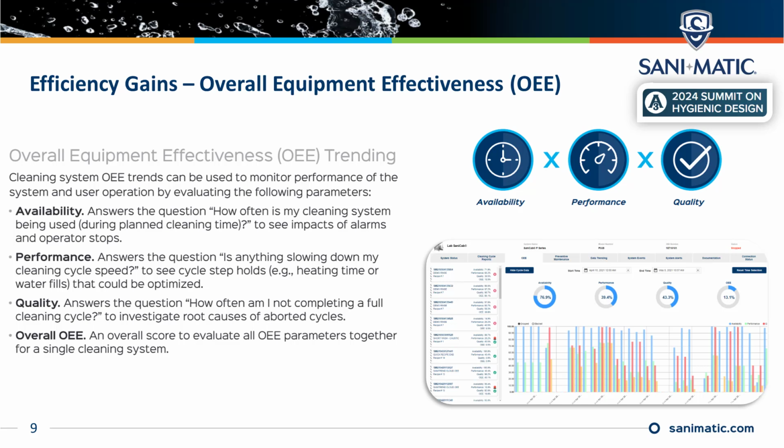On the performance side, this isn't necessarily a stopped CIP cycle. Again, I'll use CIP as an example. If you're familiar with CIP, you're doing a pre-rinse, a chemical wash, probably a post-rinse, and probably a sanitize step, right? That's kind of the basic phases of CIP. There's a lot of things going on to make those cycles work. You're filling the tanks, draining the tanks, heating up the water, adding chemicals. So there's a lot of what you can call non-value add.